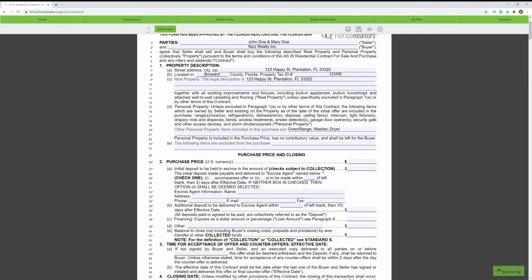The next paragraph is we get into the purchase price. Let's say for this property, we're going to say it's $500,000. So we'd write that there. The next thing down here, and it's important, is to write the initial deposit being held in escrow.